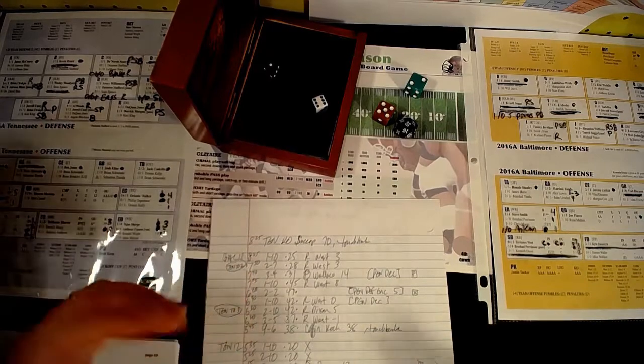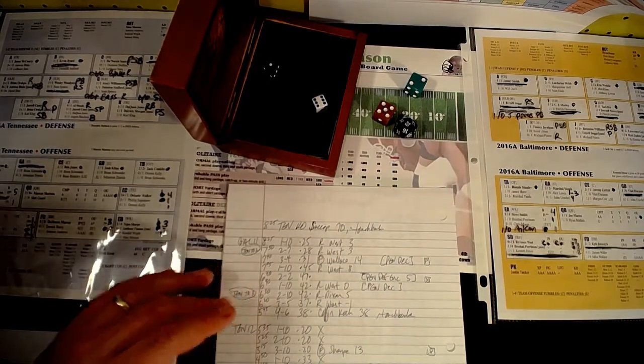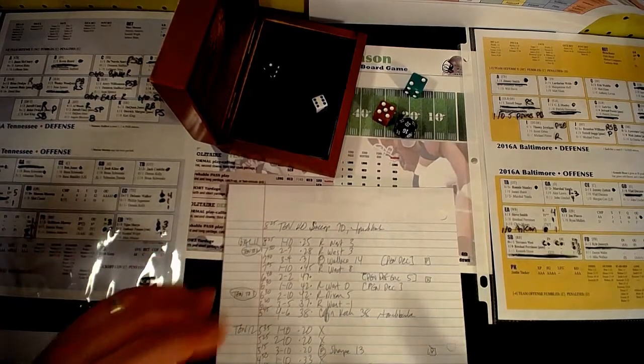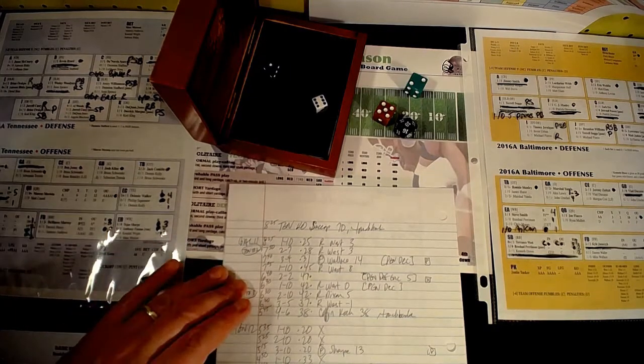So, man, trying to get a little greedy here, trying to see if they could get, because they're down there, you might as well try to get a touchdown out of this. But Baltimore gets aggressive with 3 minutes left here. It's 1st and 10 on their 32.